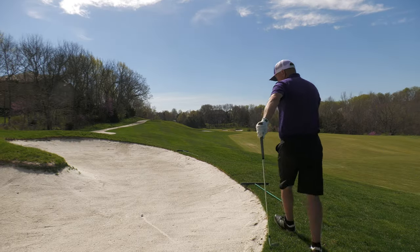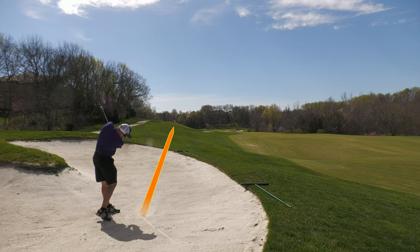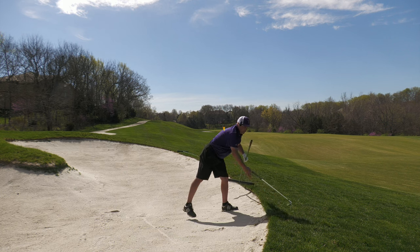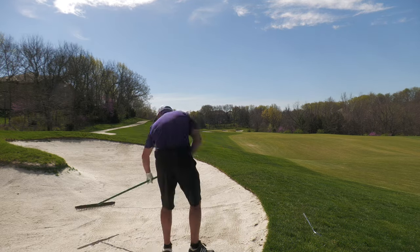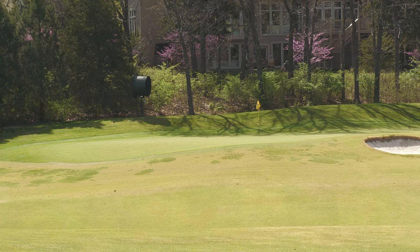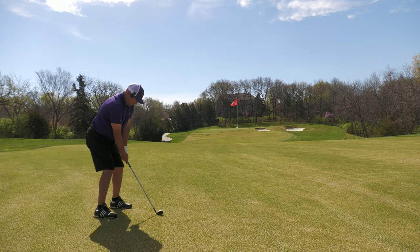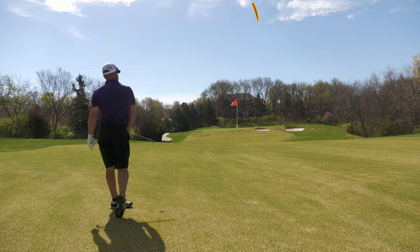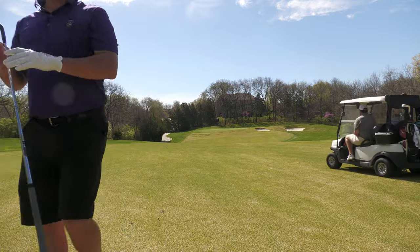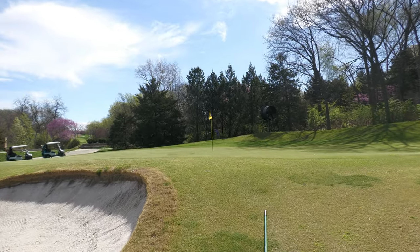All right, my ball's there in the bunker. Just gonna lay up with this pitching wedge. 109 to that bunker there. All right, 109, I got a 50 degree into this wind. Get over that bunker. Got a break. Not in that bunker. All right, avoided that bunker. Hit a little thin shot like I did on the previous par three. Well, that's what I got looking in.